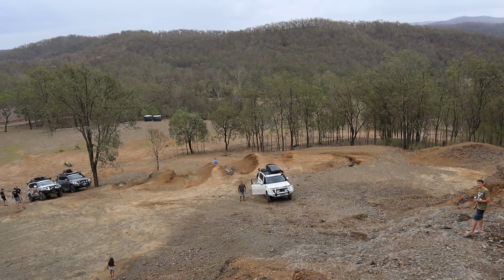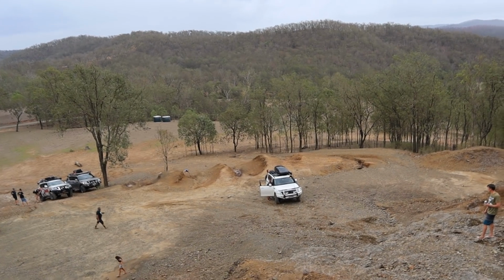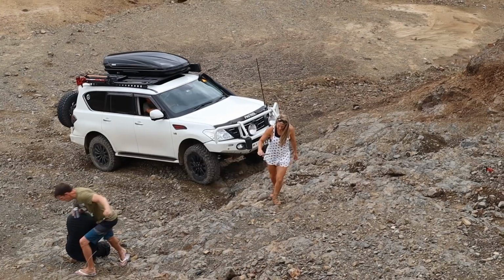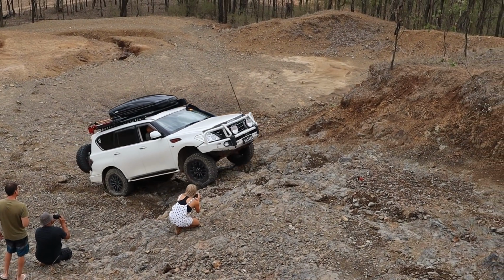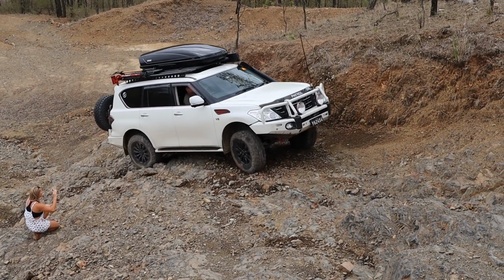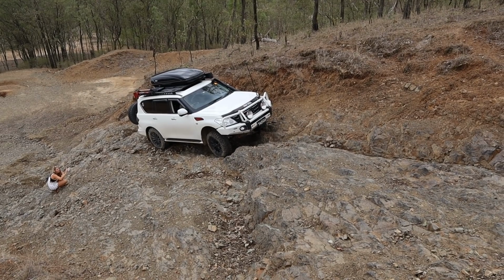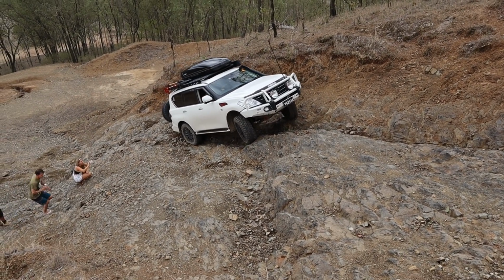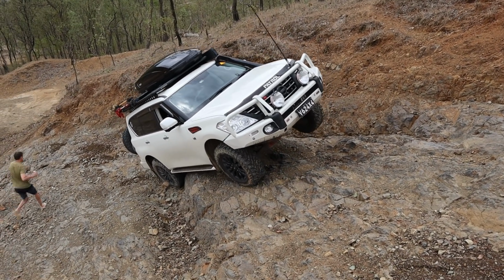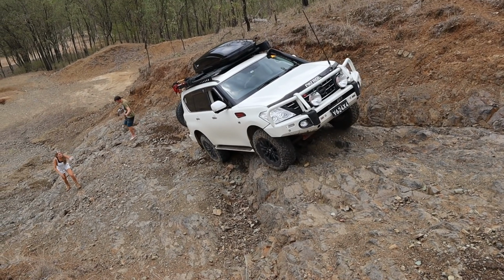Hey George, was that locker on or off? Was that locker? Take it off and have a go. There you go. Probably want to go either that way or that way, not that way. I reckon that would have got his heart rate up a bit.